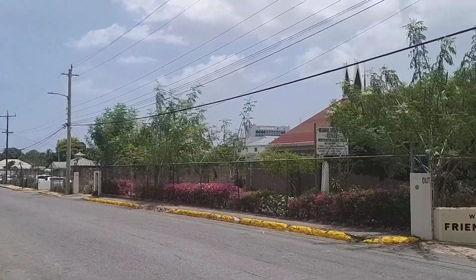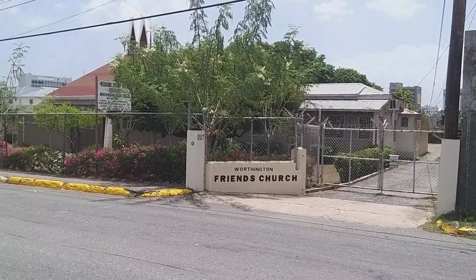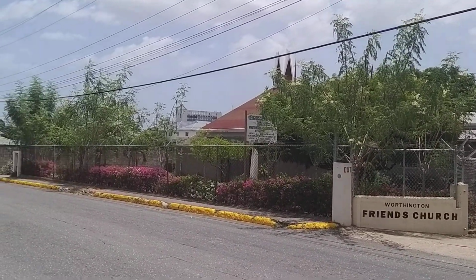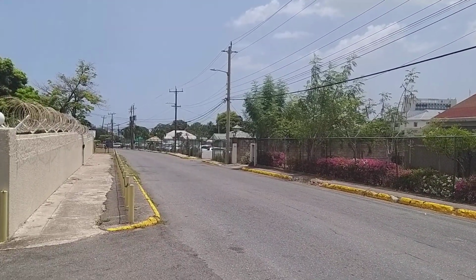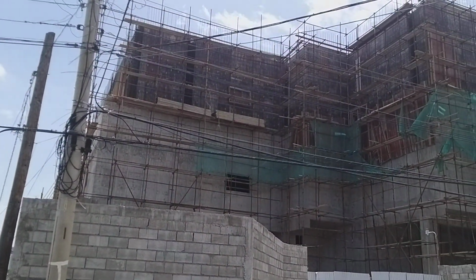So we're just outside of the Worthington Friends Church. First time I'm seeing a church with this name. Probably it's a single branch. We're gonna go and try and get a side view of the property.